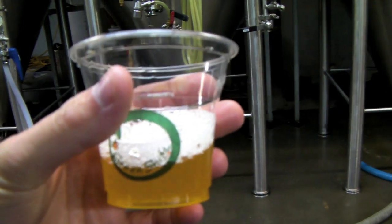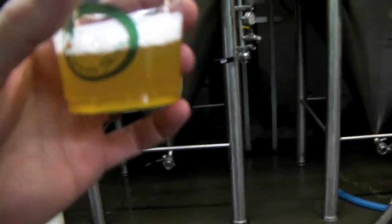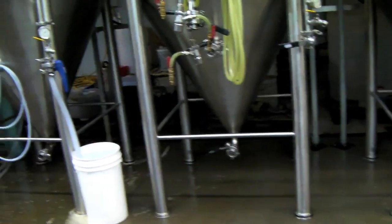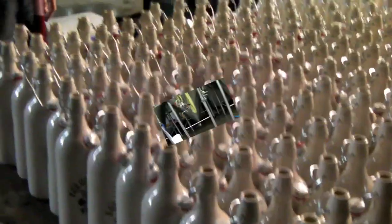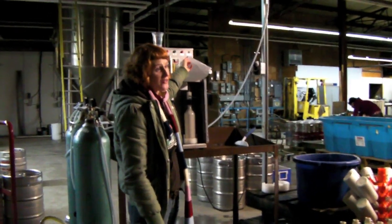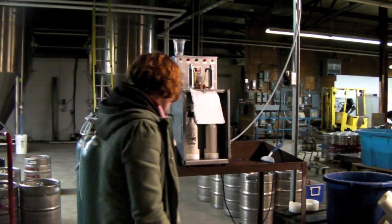But you can also see where it still needs a little bit more time. Yeah, it's still quite cloudy. There's still a little bit of yeast at this point. Most of it's settled and been harvested already. But there's no real way of getting it all out until we filter. And then filter two at a time, 70 bottles an hour or 50 of the large growlers. So it's pretty time consuming.